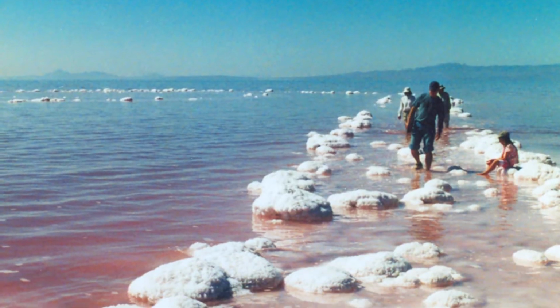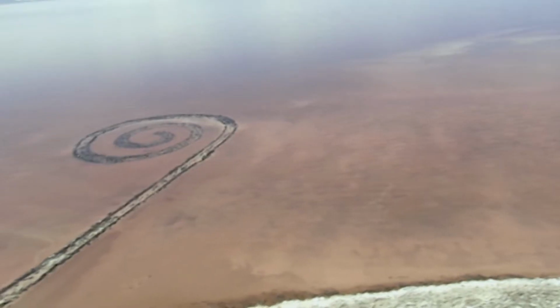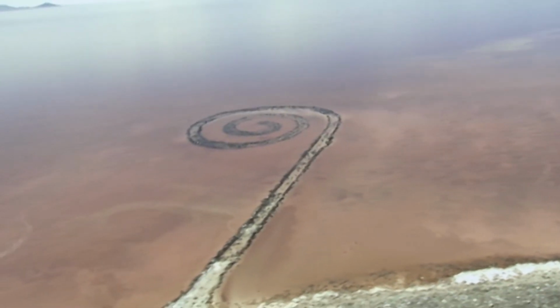Another place to observe the water level changes is the Spiral Jetty. The Spiral Jetty is a land art by Robert Smithson, created in 1970. Over the years, the lake level has sometimes covered the art piece, but right now it is above water and can easily be visited.